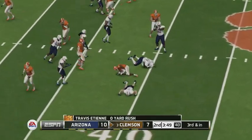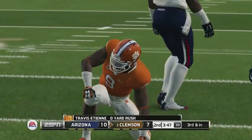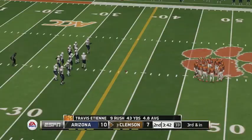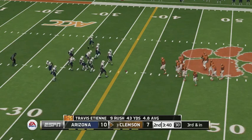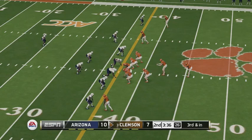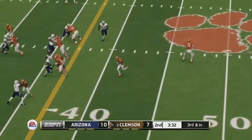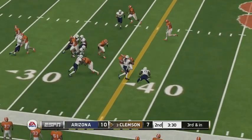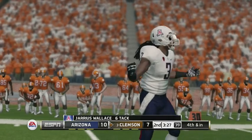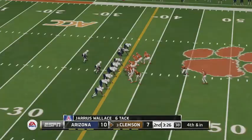He makes it to the 38-yard line. No gain on the play. That'll bring up 3rd and inches. So it's 3rd down, and they're just inches away from picking up the 1st down. Here we go. Gets out to about the 38-yard line. No gain. That makes it fourth and inches.